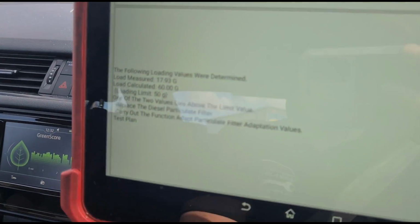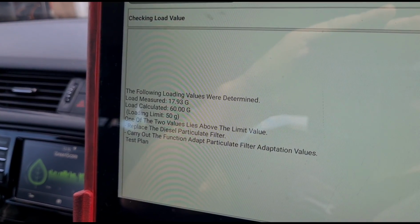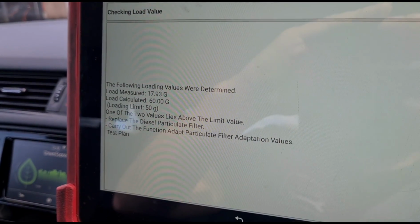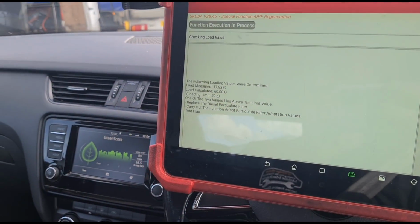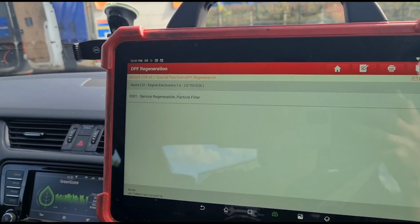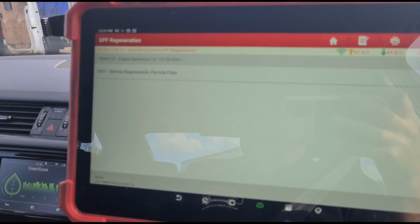Okay, so here's the message that you get. Just trying to get that without the glare on the screen. So the soot loading is above the limit. You must replace the DPF, and then carry out adaptive values on the DPF after. So we're going to press continue. So yeah, it's not allowing you to do the DPF regen like he said.